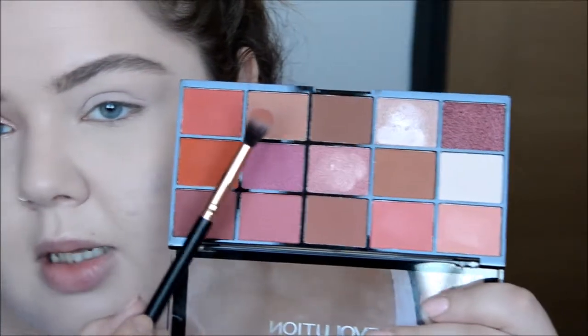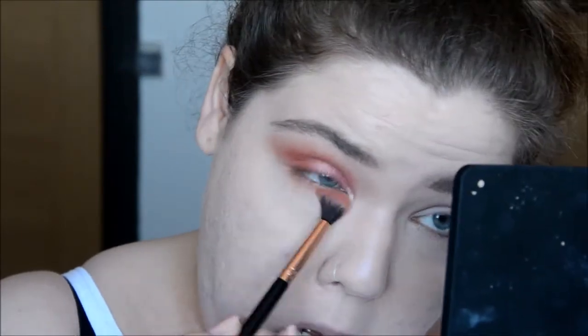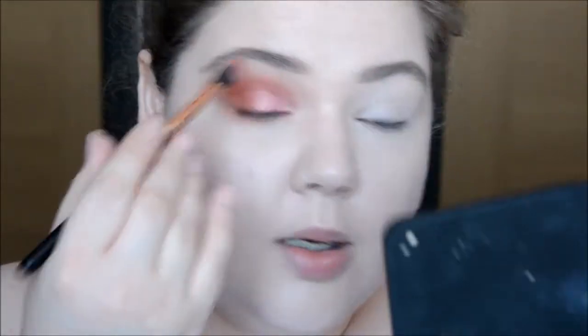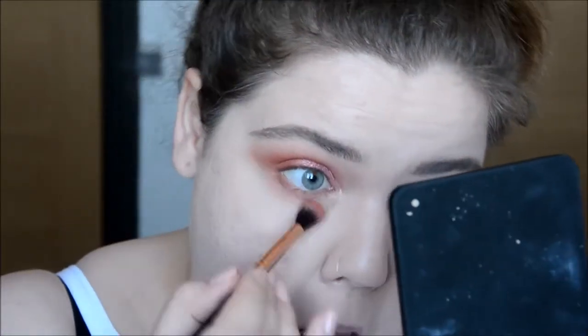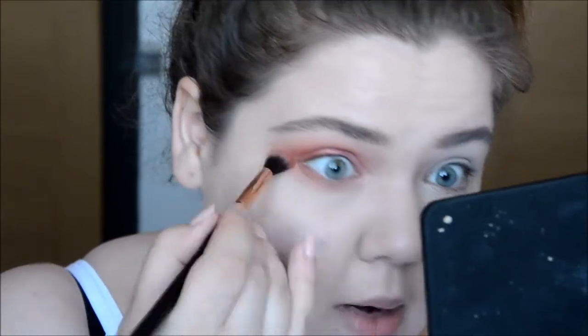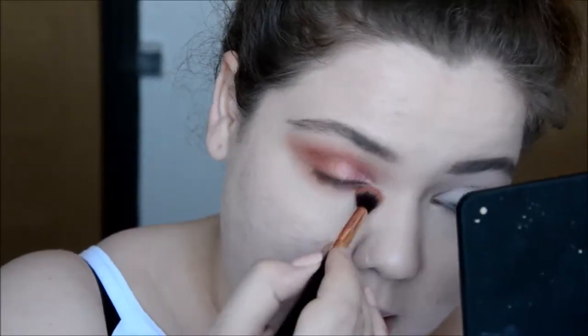Alright, what do I want for my lower lash line? I'm gonna start with the lightest brown. Put that on my lower lash line. This brush still has like products from what I've been putting at the top, so I like that. I'm not picking up any more of those reds onto it. I like my shadow quite low. If you don't, use a smaller brush.